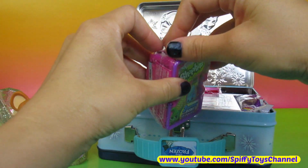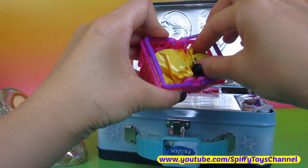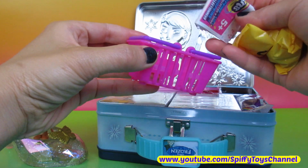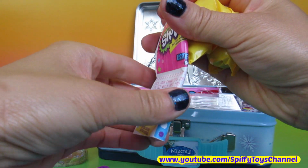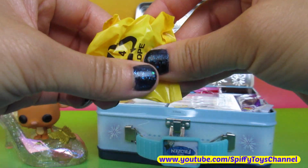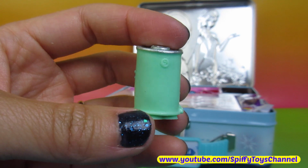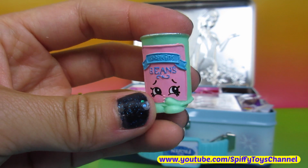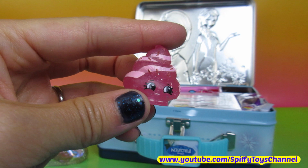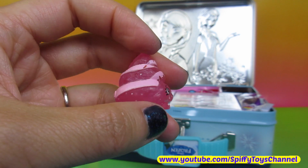Shopkins. Here's the shopping list. First blind bag, Bart beans, ooh, we have here Mary Meringue, she looks very yummy, and she's all sparkly.